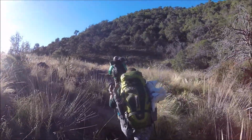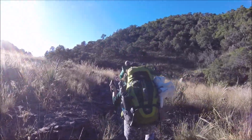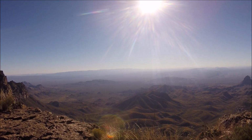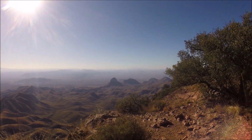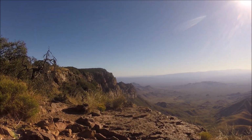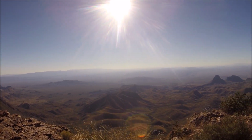Got a little bit of sunshine. Here we are, first view of South Rim. Definitely doesn't disappoint. Not to mention all this time I've got to spend with my dad and my sister. It's been pretty amazing. I can't complain.